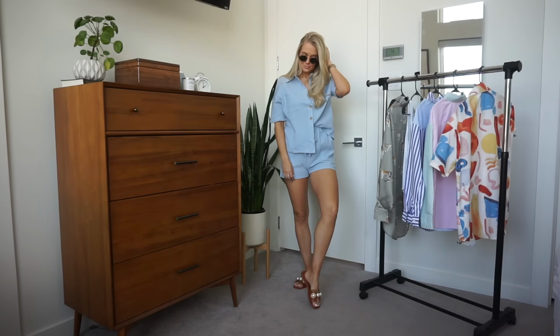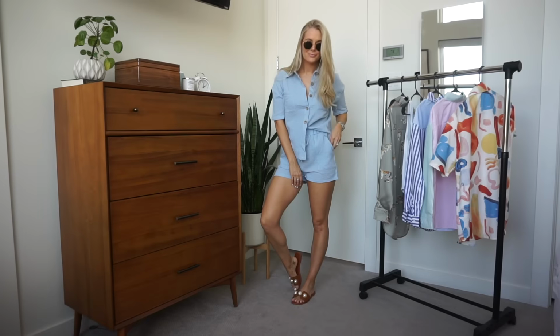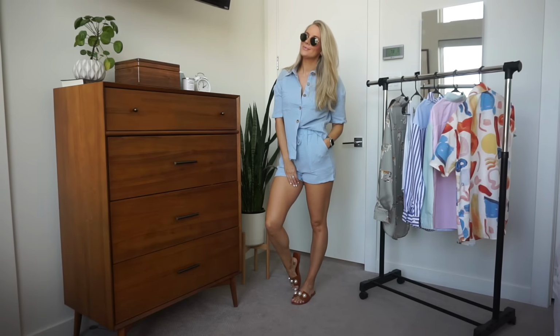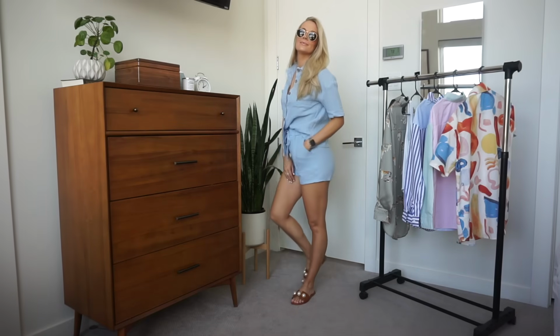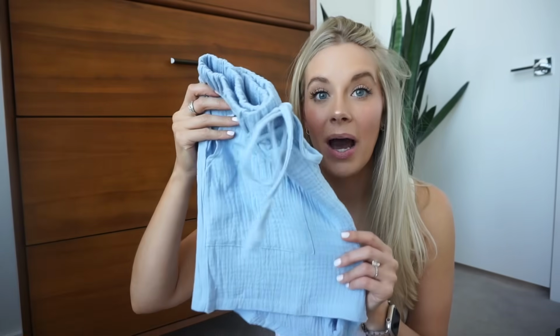It comes with matching shorts. The drawstring on this is not actually functional, but that's okay because they are very stretchy. And they have pockets in them. So cute with sandals, so cute with Converse. Just a really nice little summery matching set. Throw it on over your bathing suit to run to the pool. Yeah, I love this. I'm so happy that it's not see-through and it's not insanely short. It's really cute. And I feel like you could wear these pieces separately as well. You could wear the blue shorts with a white button down, and you could wear this with anything, obviously.